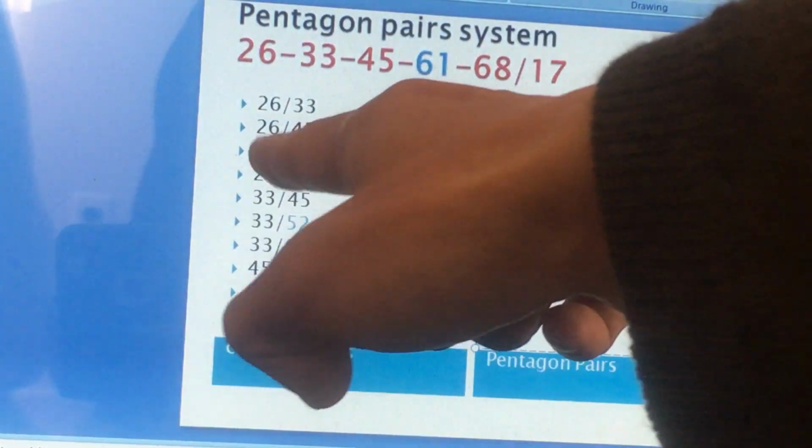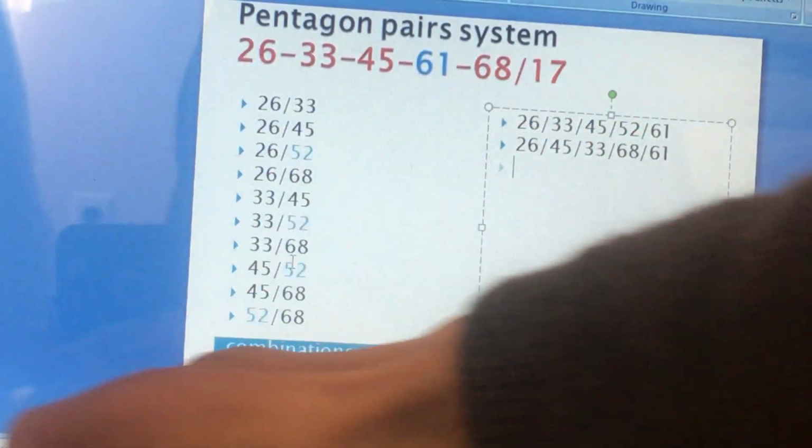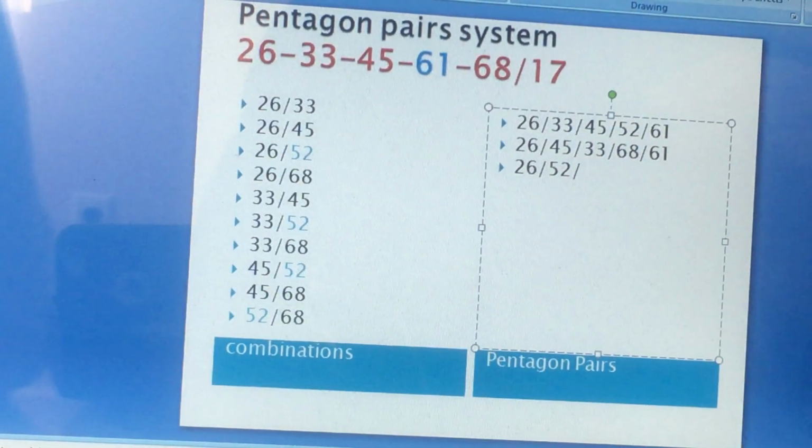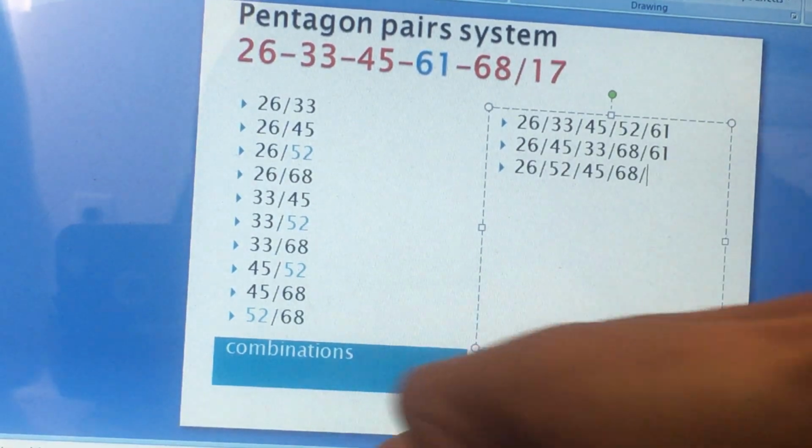And you have 26 and 52. I'm going to go in order. I like to go in order. Now, because you have 52, you're not going to hit the right combination. Let's do 45 and 68. 26 and 52. 45 and 33. So I didn't cover that. So 45 and 68. So, and 61.